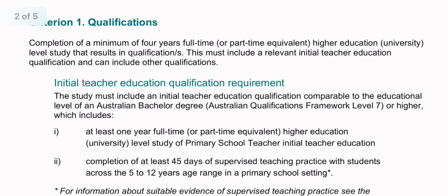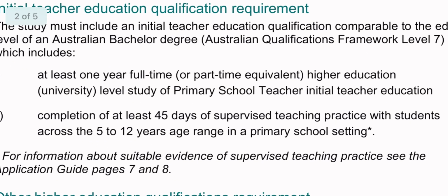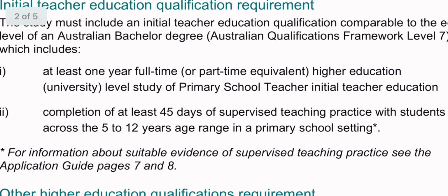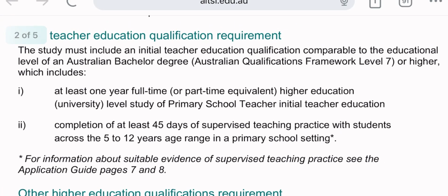So what do they mean by the initial teacher education qualification that you must have? If you notice, I chose primary school teacher here. The initial teacher qualification is just one year full-time, or part-time equivalent, of initial teacher education, like a postgraduate diploma, NCE, or whatever it is called. It is what qualifies you as a teacher wherever you are currently practicing in the country. And you also completed 45 days of supervised teaching when you were doing this.